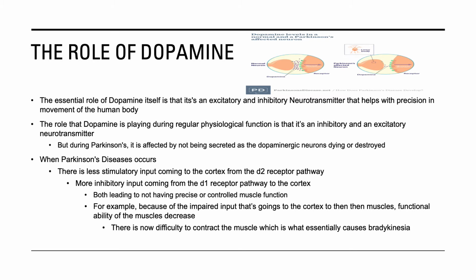Both lead to not having ultimate precision or controlled muscle function. So, for example, because of the impaired input that's going to the cortex to then the muscles, functional ability of the muscles decrease. There is now difficulty to contract the muscles, which is what essentially causes bradykinesia. The initiation of being able to move is now difficult because of the ultimate depletion of dopamine. That is why it is important to know what dopamine is for and what it does and what its role is and how essential it is in Parkinson's disease and regular physiological function.